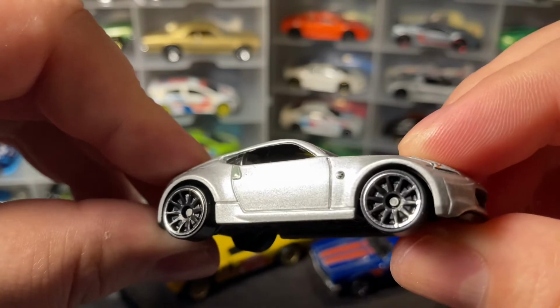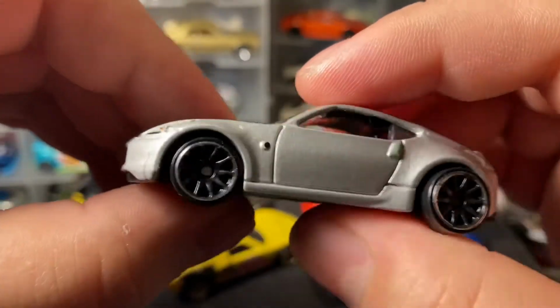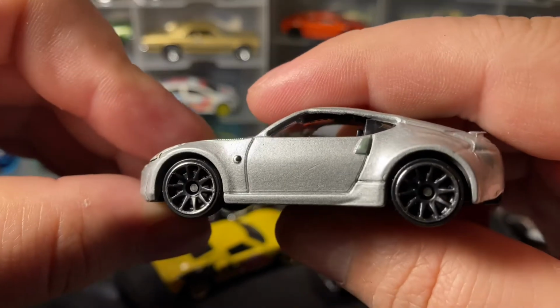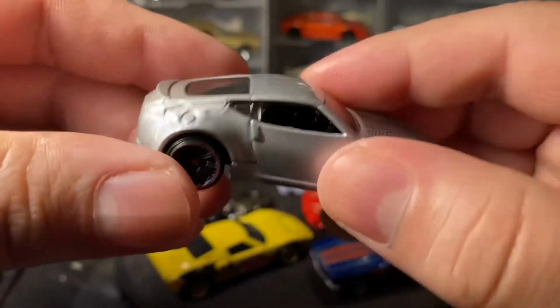It's got some pretty cool rims. Back looks cool, and it's got the carbon fiber hood. It's a Z car. That's pretty cool.